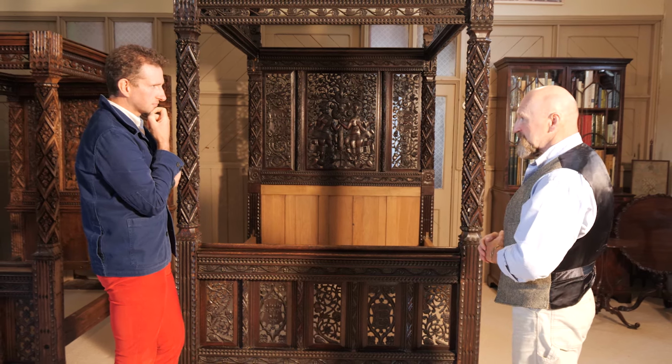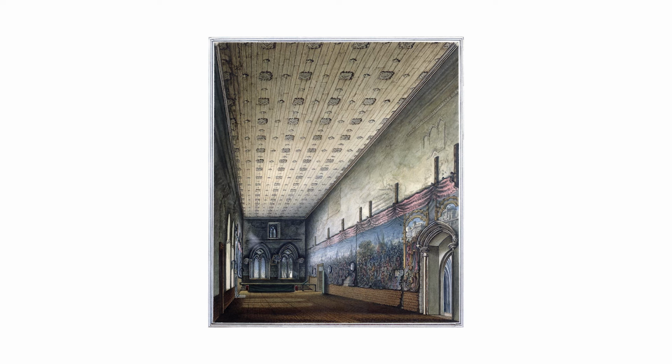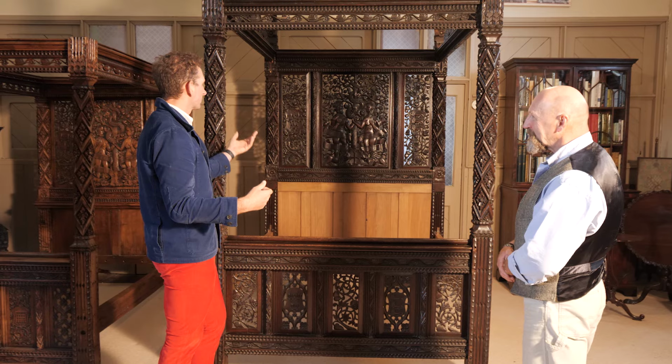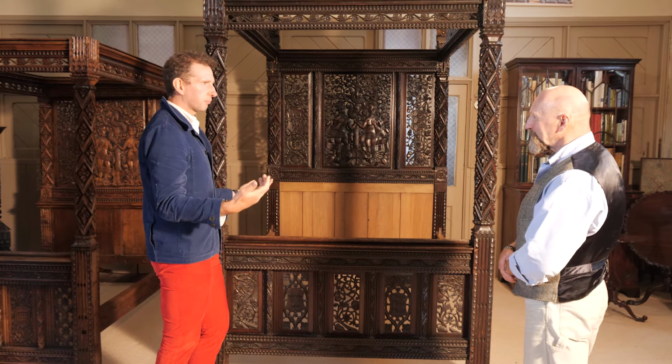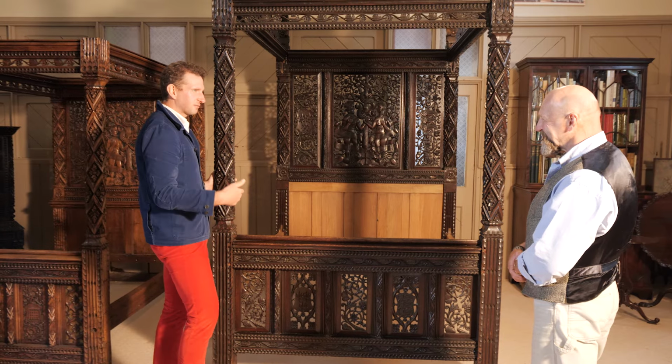Pivotal point in the country's history, and this sat within the heart of Westminster Palace, right there in the Painted Chamber. And as you've pointed out, this bed was seen as an extension of the king's body. So when the king was not in Westminster, the bed stood for the king's presence in Westminster and government. You're talking about iconography, meaning, symbolism, property, identity. It's a piece of furniture, it doesn't matter. You know, in the grand scheme of things, it's not a building, it's not a painting. But you're talking about it as if it's a work of art.